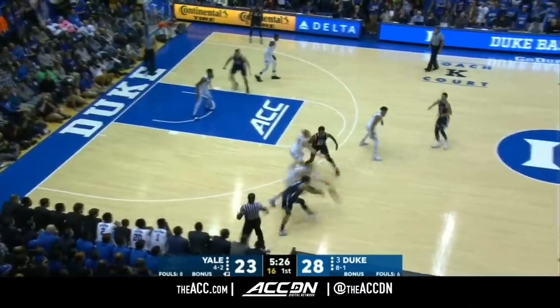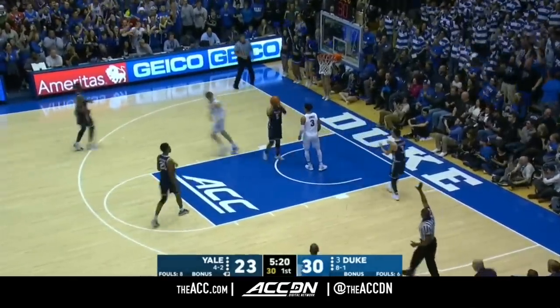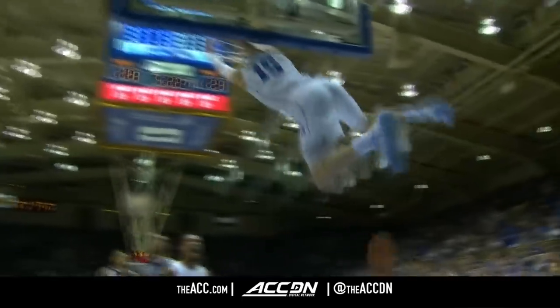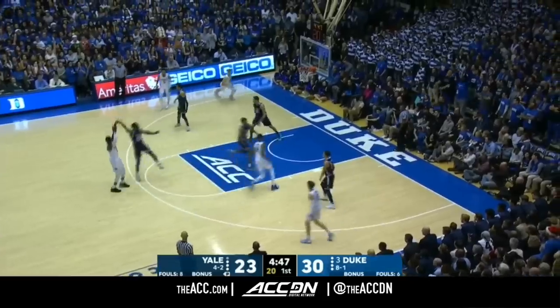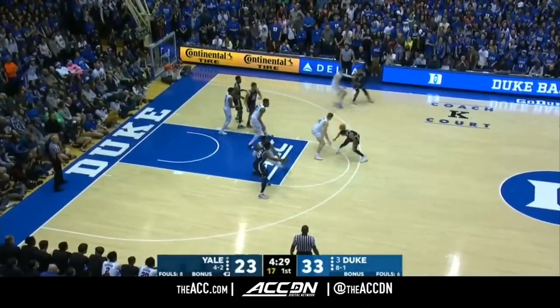Violations. Bruner picked up the dribble. That opens the door for O'Connell with the tomahawk. A little bit of Rosetta Stone. Translate that defense into some offense. O'Connell, the old dunk. Barrett over Oni for three. This is the largest lead so far.